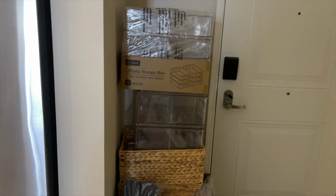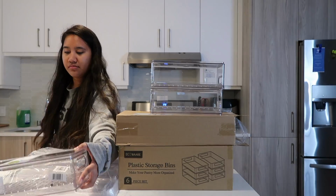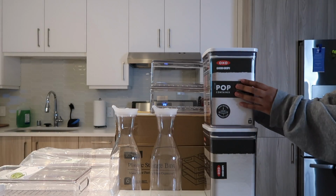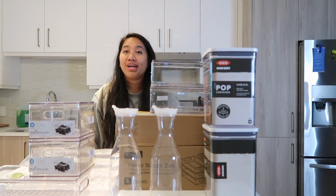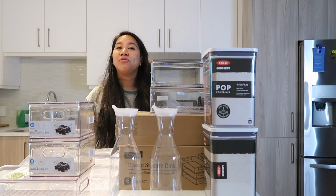Literally just look at the front of my apartment, like it's insane. Did I splurge? Yes. Regrets? But I'm happy. I think this is not a lot of stuff. I'm also utilizing everything I had in my old apartment.